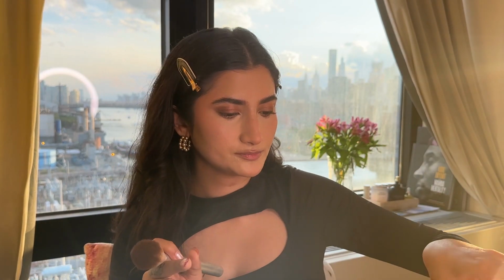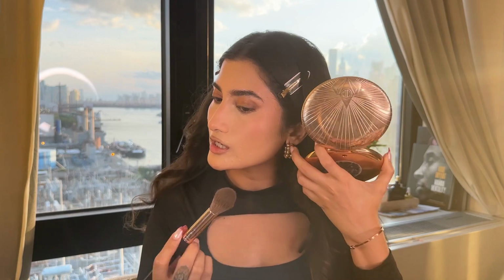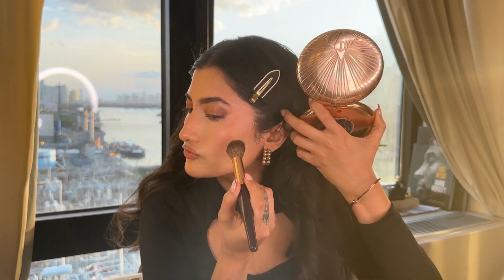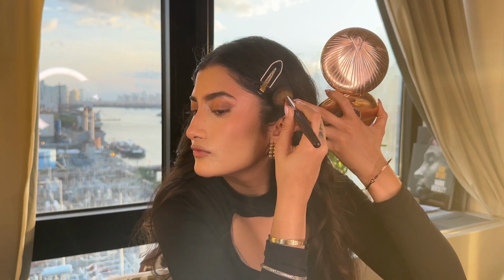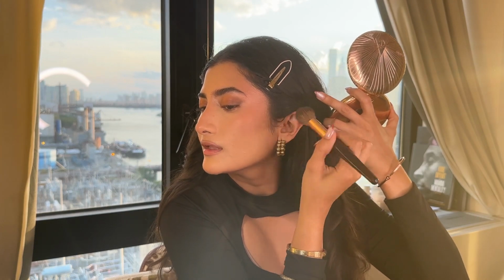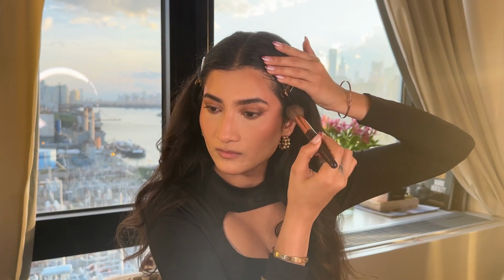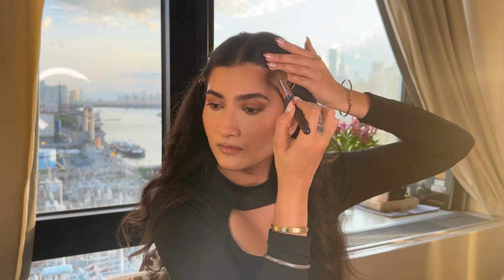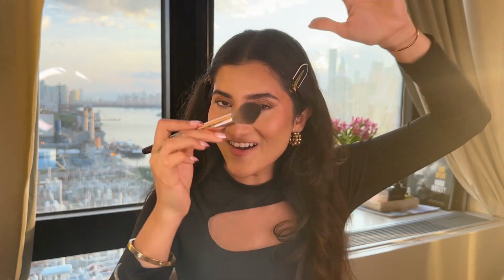I love it. Now we're gonna go in with some bronzer. I'm gonna pick up my Charlotte Tilbury bronzer. Okay, picking up some product on my brush and really bronzing up my skin, focusing most of the product on the outer side and very lightly bringing everything else in. I'm sorry if the hair is bothering you guys. Oof, this shade on my skin.